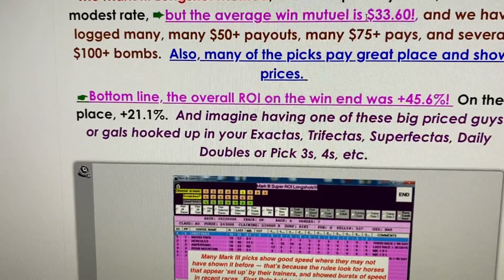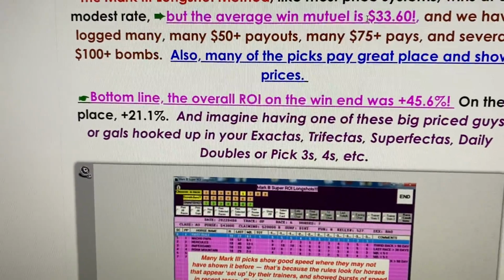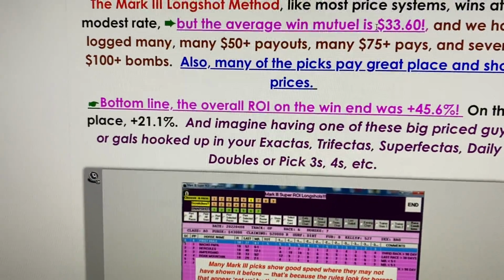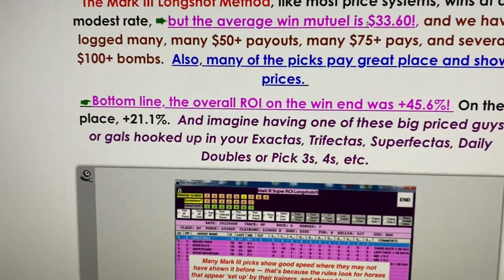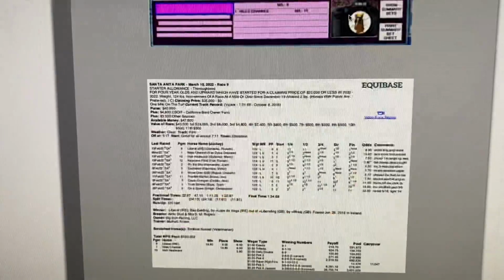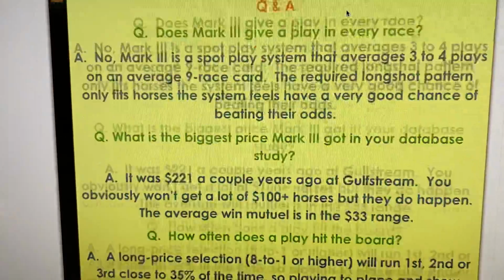We've got a lot of good long shot methods that don't win as often as this one, but with average prices usually in the $24 to $29 range. This is one of the highest average win mutuals we have. And again, the horses often enough run second or third at great prices. If you're an exotics player, you can really catch some monsters.